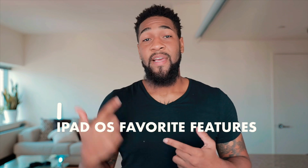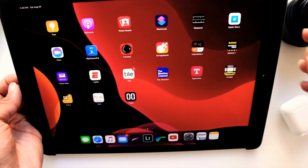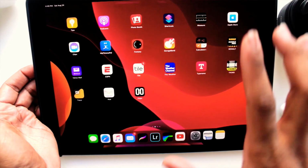Now today we're going to be talking about iPadOS 13 and my favorite features. Alright, diving right in, Apple has unleashed iPadOS 13, a specific OS system geared for iPads. The beta has been released and I got the opportunity to check it out, get my hands on it, start playing with the features and see what I like the most. So today I'm just going to go through 5 things that I like the most about iPadOS 13.